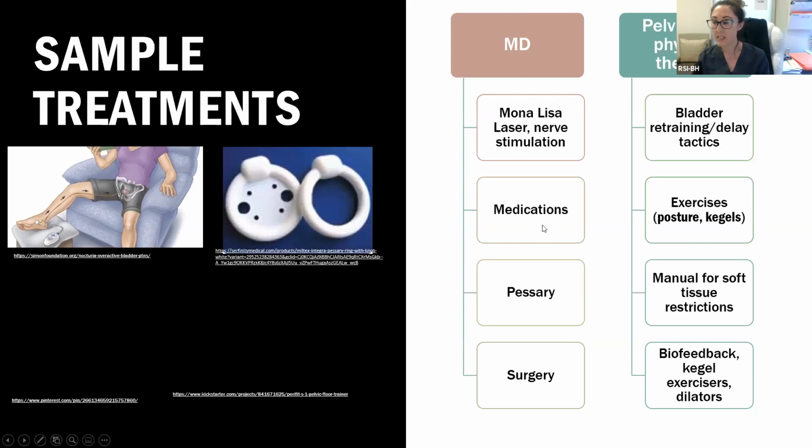Medications I didn't really talk about, but again, that's more for your doctor. Just know that they do have medications to help increase flow or decrease urge. There's also estrogen cream that you can use vaginally as a suppository, which helps pump up the tissue.